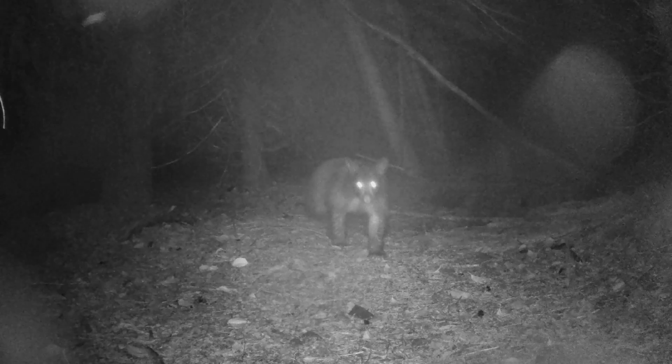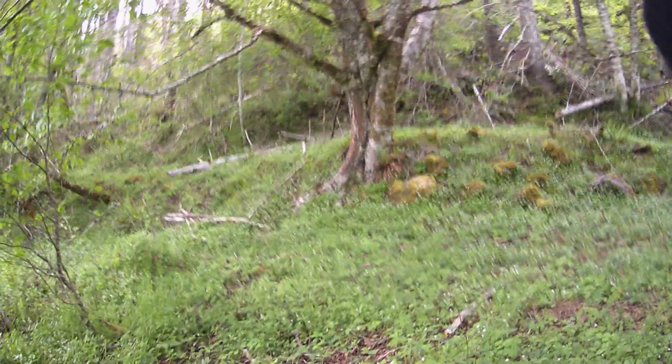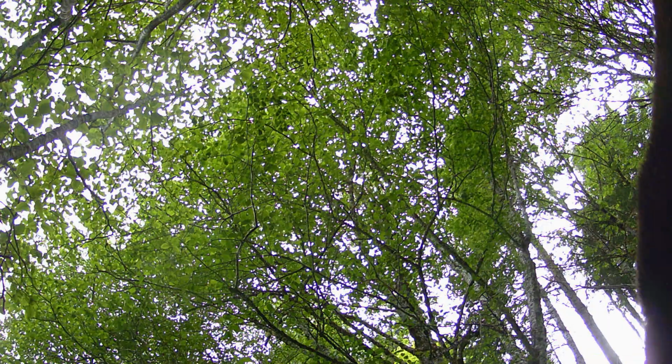They do destroy the cameras, but not as much as they used to in the old days when we had white light going. They are definitely more attracted to the white light than the passive lights that we use on today's camera. But they've got such good noses, and things stick out to them. They can't see very far, but if you've got a new camera on a tree and it's within reach, they're going to check it out.